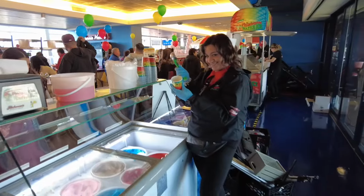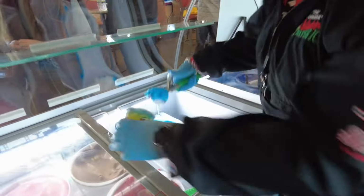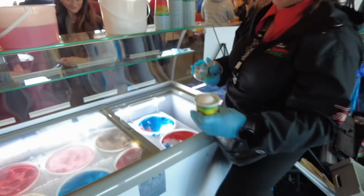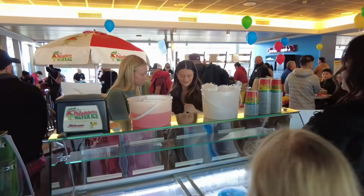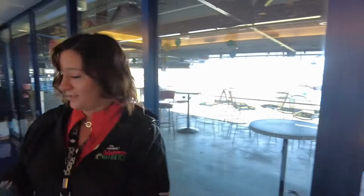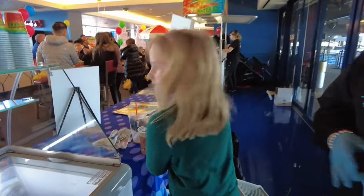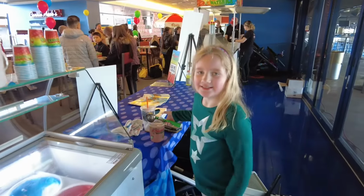Unicorn, here we go, scooping. I think this might be the first time I've ever seen you scoop water ice. Hey, how are you? This is my helper right here. Oh, is she? There you go. There you go. I'm losing my position now. Oh, I'm done scooping. How old are you? Eight. She's 18. You need to Google child labor laws, right, Capri?